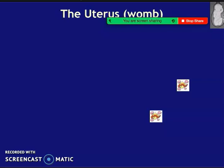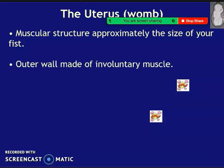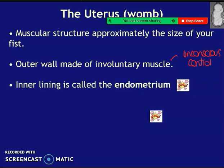So we start with the uterus. It is roughly the size of a female fist when it's not in use. The outer wall is involuntary muscle, so this means that we can't physically control it. It's under our unconscious control, like the diaphragm. Yep, essentially.